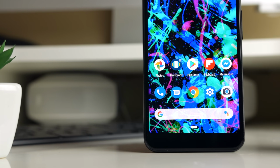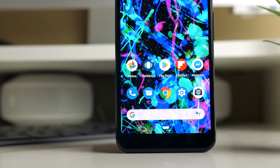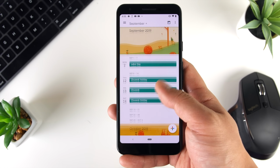Now I think the true test here requires time, as I'm curious to see how the Snapdragon 670 holds up to software updates and more spec-intensive apps, but so far, the Pixel 3a performs really well.